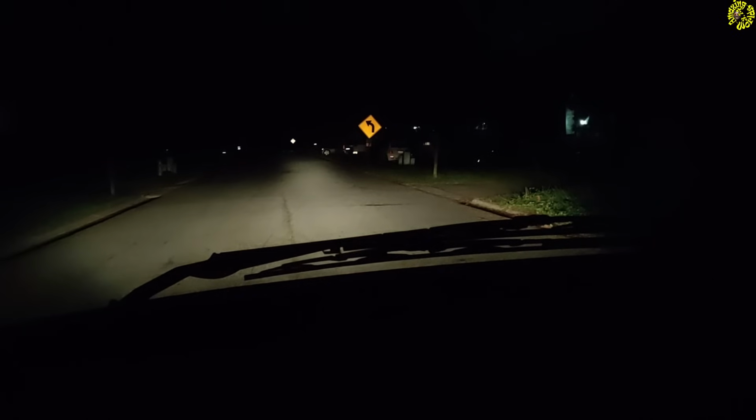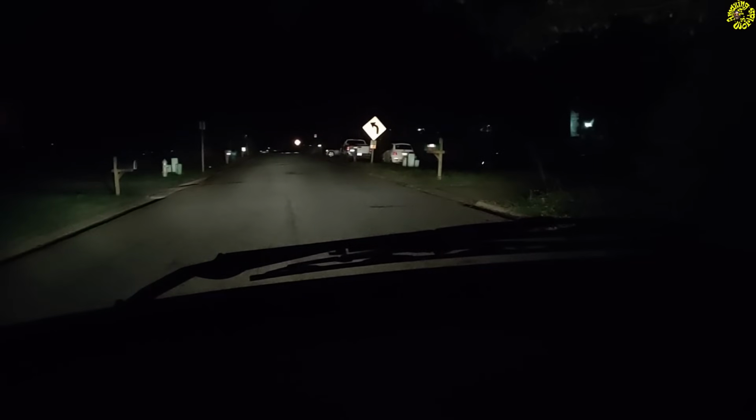Fog lights. Headlights. Fog lights. Headlights. High beam.